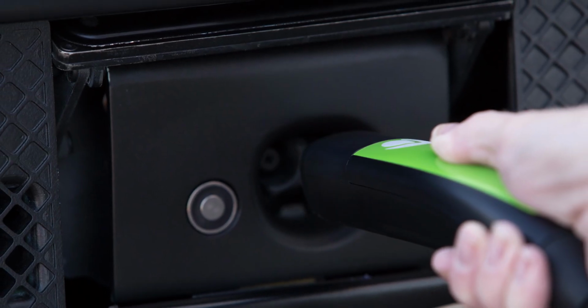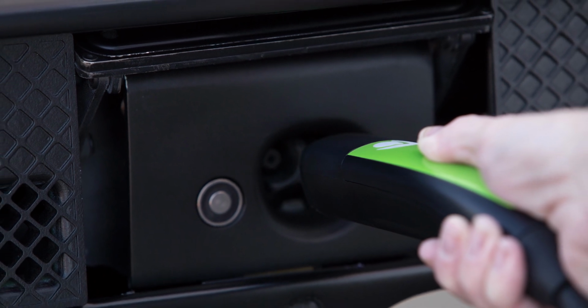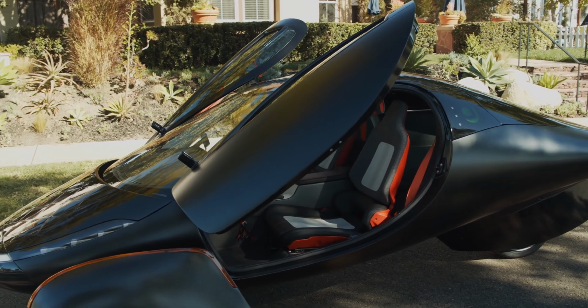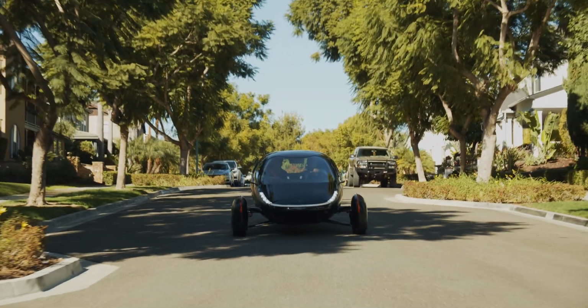1,000-mile range vehicle seemed absolutely absurd. It was an insane claim, but it's all science. It's all numbers, really. You can charge the Aptera with a regular 110-volt outlet, the same outlet that you charge your cell phone on. And overnight, you can get 150 miles of range. That's unlike any other vehicle out there.